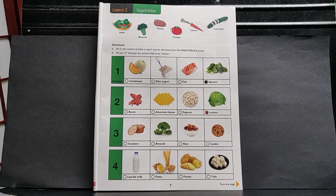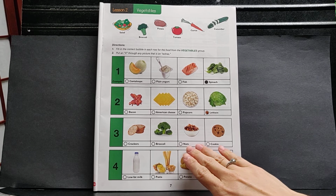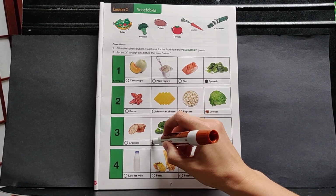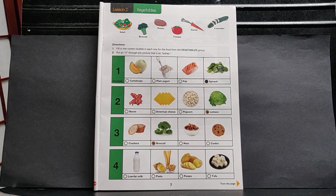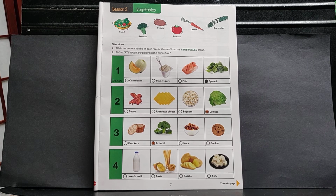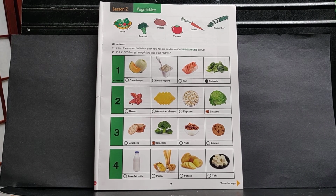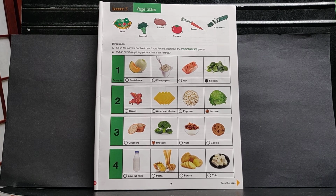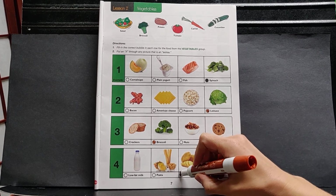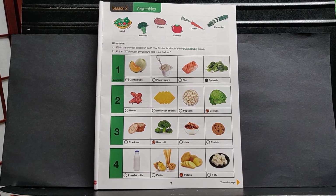3, crackers, broccoli, nuts, cookie. Which one is the vegetable? Broccoli. 4, low-fat milk, pasta, potato, tofu. If you're not familiar with tofu, tofu is actually made from a soybean, but that bean is not considered a vegetable. So the vegetable is potato. When you're ready, let's turn the page.